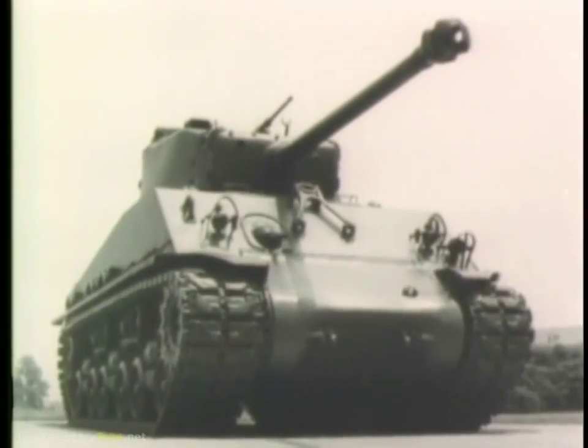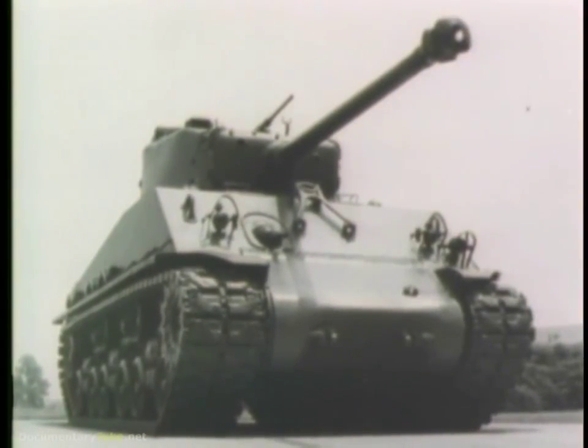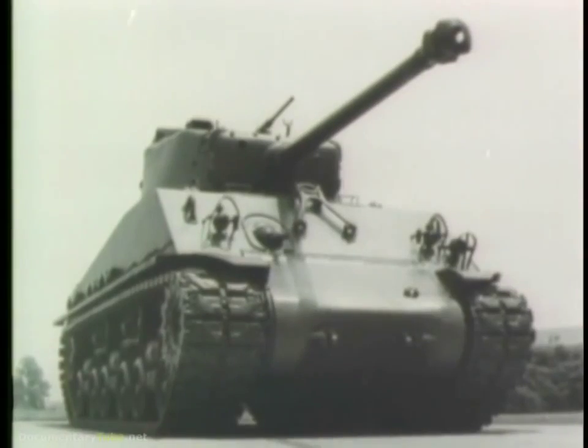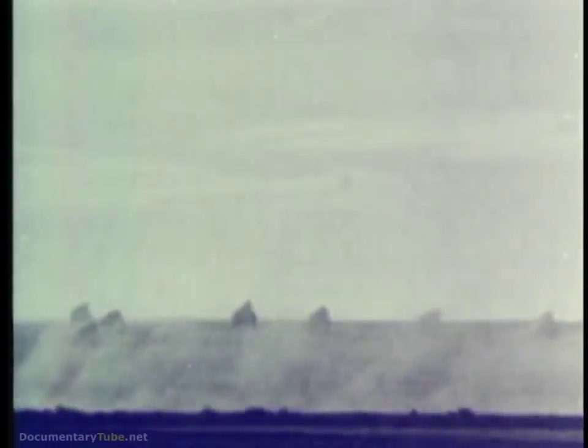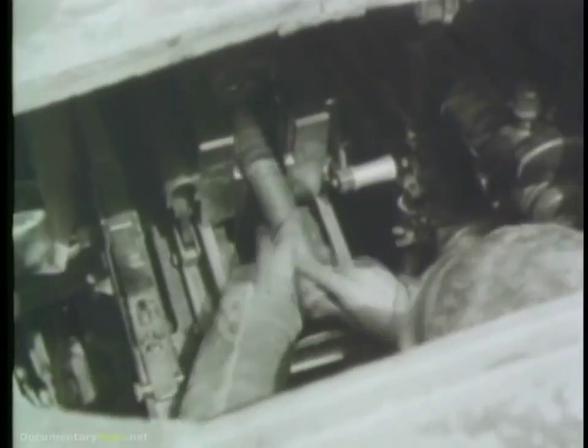The first U.S. Army tank to set an effective battlefield record is called the General Sherman. A medium tank weighing about 30 tons, it saw action in many important World War II engagements, including desert conflicts in North Africa.